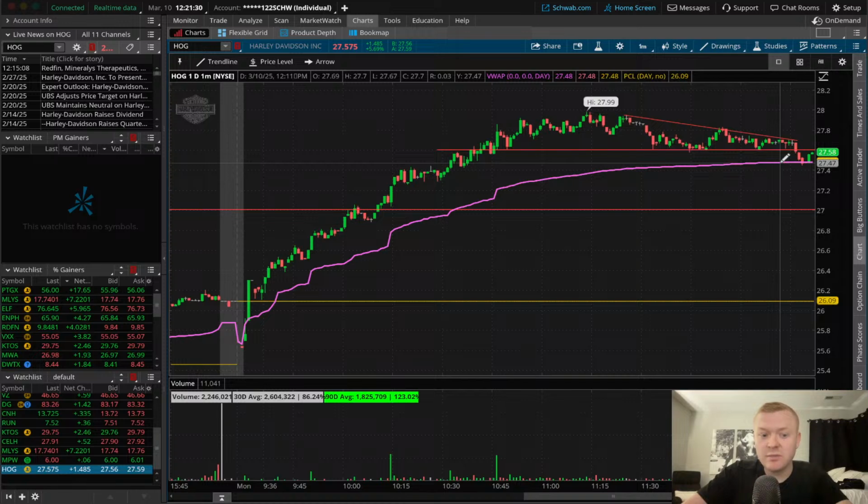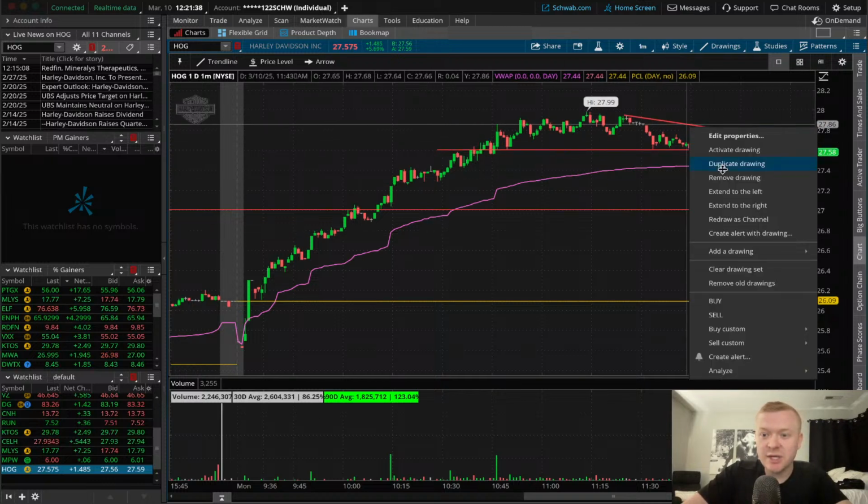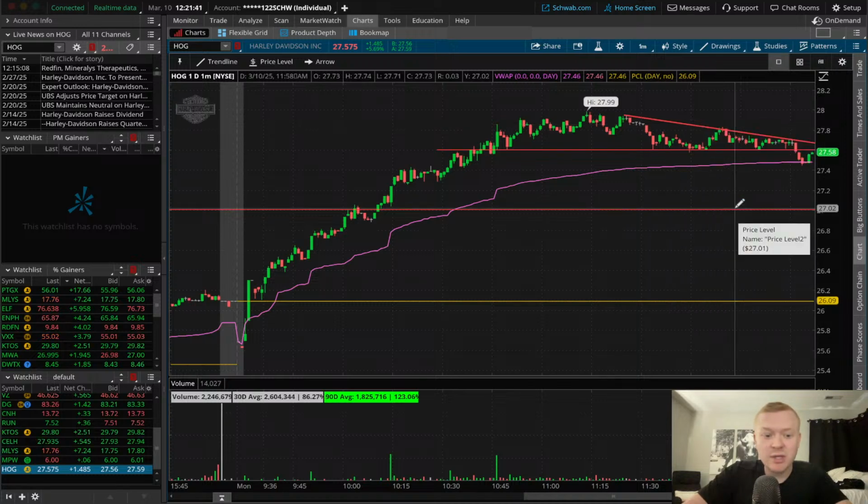Would have liked some more panic and sell-off under VWAP on this with that descending triangle break. But, yeah, it's just the name of the game today.